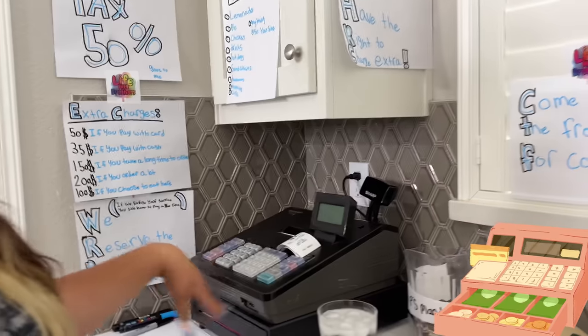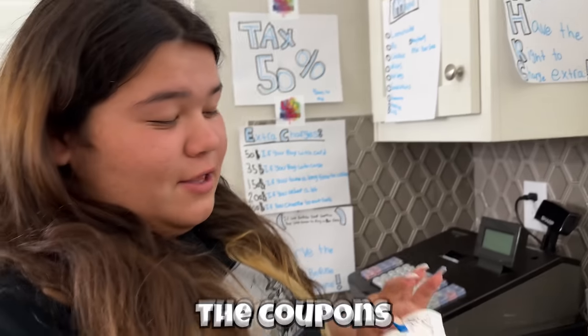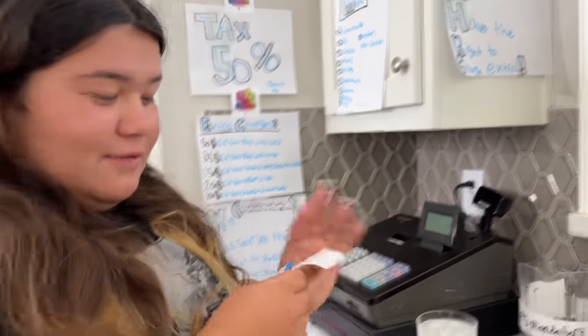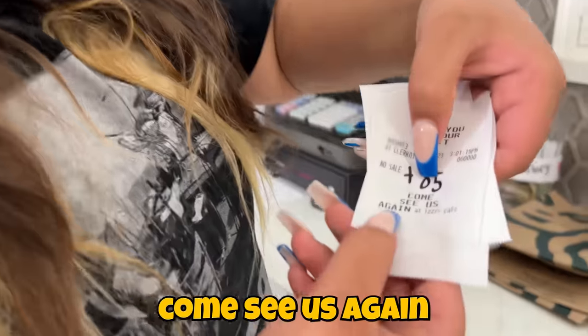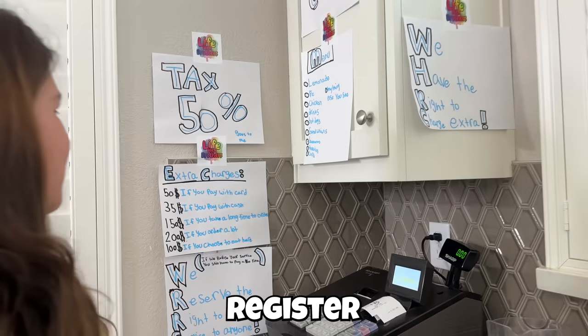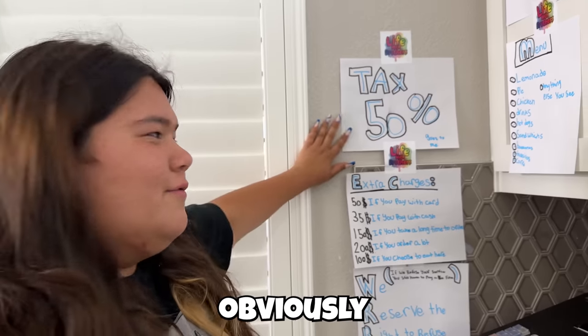This is my cash register. They can come to the front for coupons, but they don't know that the coupons just add money to their total. And guys, even look at my receipts, they say, come see us again at Izzy's Cafe. All right, that's my cash register. And the tax, 50%, it goes to me, obviously.